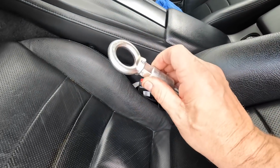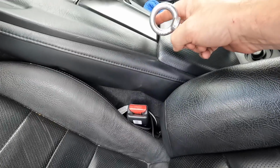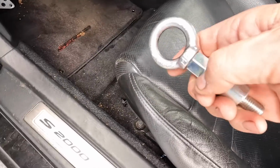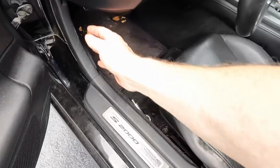So this is obviously the tow hitch. It screws into the bumper, but of all places to put it, there, a painted surface, maybe there, a carpeted surface. So let's take a look real quick.